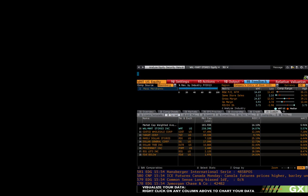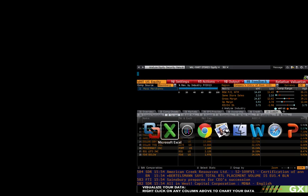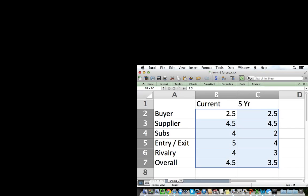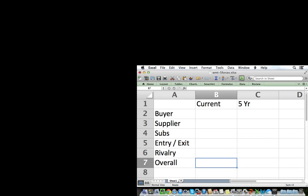Part of what I'm trying to do at the industry level is answer the question, is this an attractive industry? Is Walmart's industry currently an attractive industry? Yeah, it's very attractive. So in my 5 forces, I'm going to have a 5 forces table. And I need to score the overall industry given that ROIC against the WACC. I'm going to call that a 4.5. I'm going to say Walmart is in a very attractive industry. And then I have to use the 5 forces and create the table just like we did in the homework.